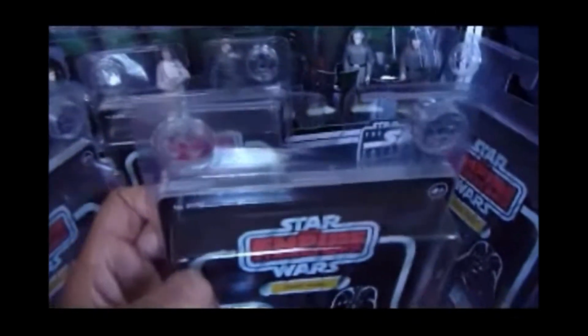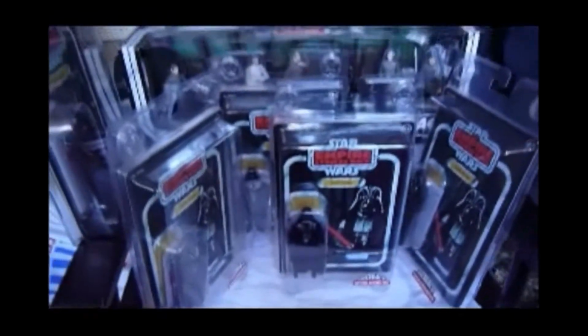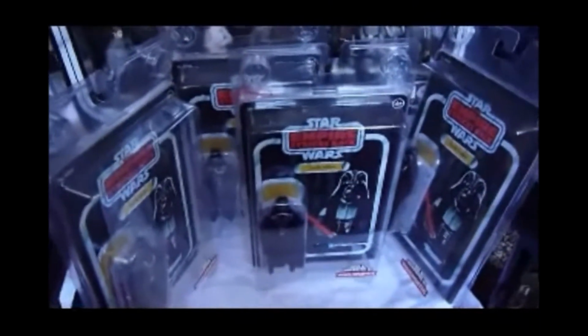The Vader figure's a really good figure. Can't really make it out, but the VOTC Vader is a classic figure. Set a new standard in this action figure line, and it looks really cool, especially with so many of them together. So we've got 4 Vaders there, plus the Death Star briefing set, which I've already reviewed. That's on my other memory card, which just ran out, and 3 up there, plus 1 there. And I've got another 7 or 8 stashed away.